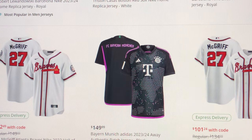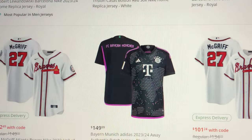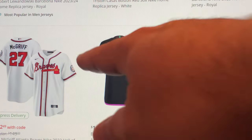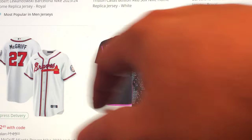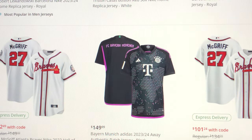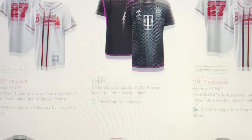There's a Fred McGriff Hall of Fame jersey. I did not see a Scott Rolen one made, but they did Fred McGriff. They did a Crime Dog with the Hall of Fame logo on the sleeve, which is nice. And then they just threw in a regular Fred McGriff Braves, because why not?